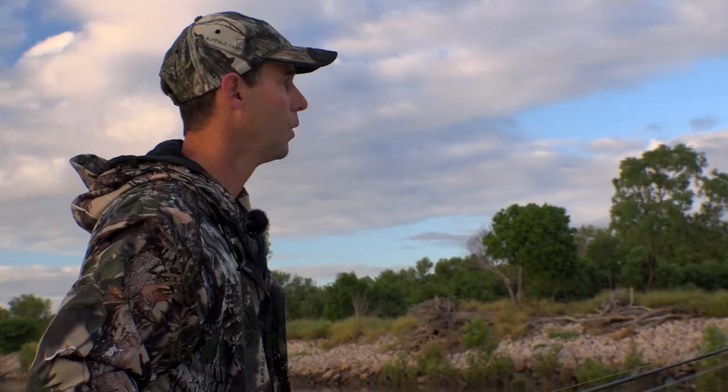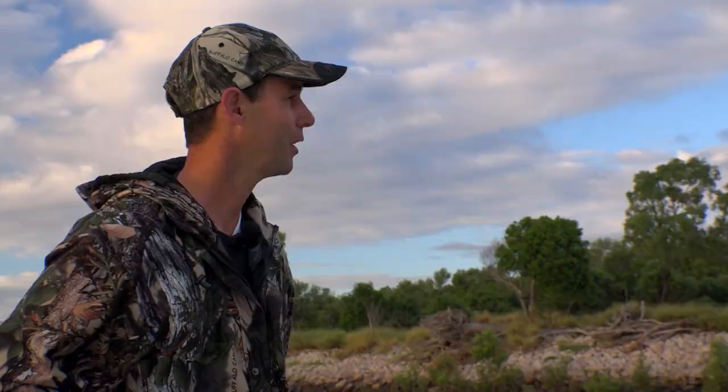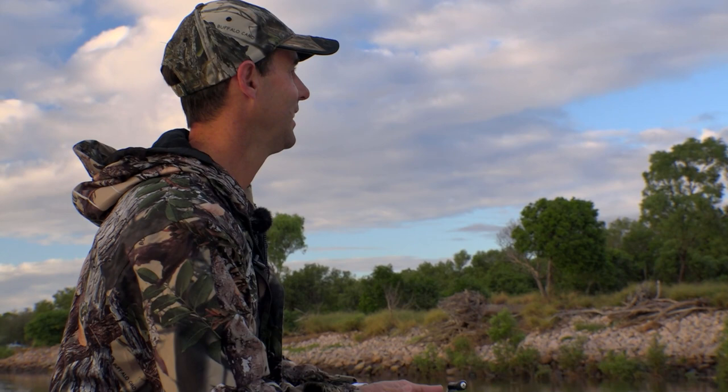Oh, okay. Come across a rock wall here, and on the side image on the sounder, John's found a tree about 10 metres out from the bank, plenty of fish sitting on top of it. Now it's going to work out what lure to use, see if we can get one of them to bite. You reckon it's just about there, John? Yeah, mate, just over there, just towards that tree on the bank.